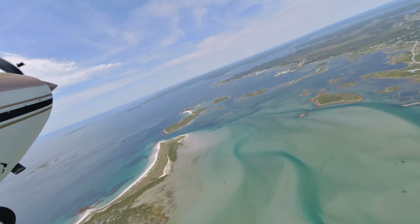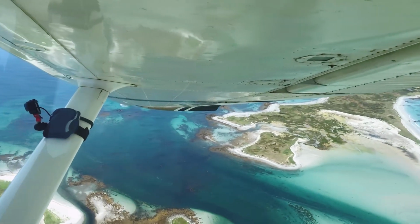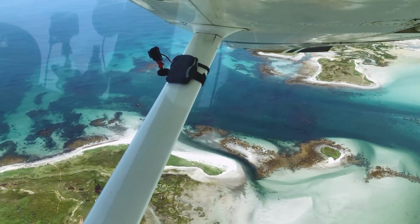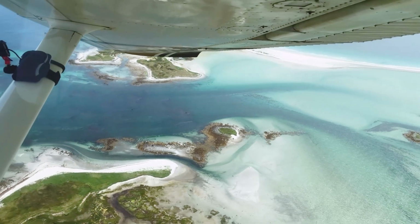From up here, the shoreline seems to blend into the sea, and the open sky stretches in every direction. There's a sense of exposure out here, no shelter, no trees, just wind, surf, and sand. It's a remote and striking corner of the province, where the land simply runs out and the ocean begins. Wow.